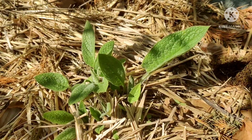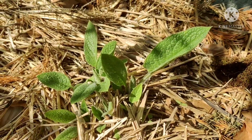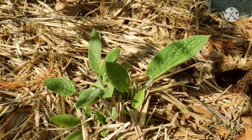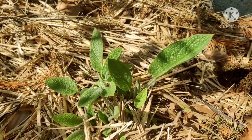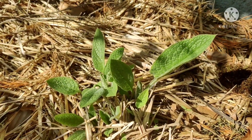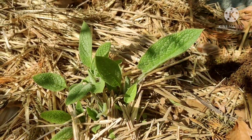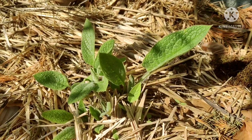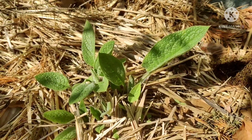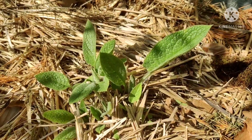There are a lot of uses for Comfrey. Its folk name is bone set, so it's been said to help with the healing of bones and wounds also. You just don't want to put it on a wound that's very deep, or the wound could close before it's ready and you could get an infection that way. So of course, always use these with the proper knowledge and with the proper care, and they'll serve you well.